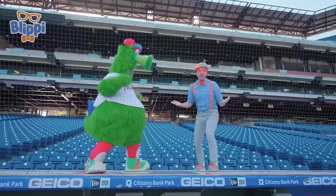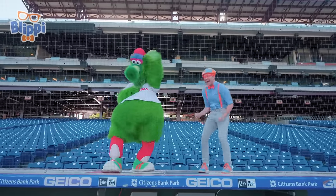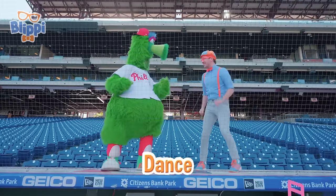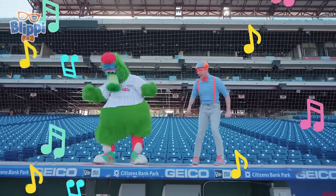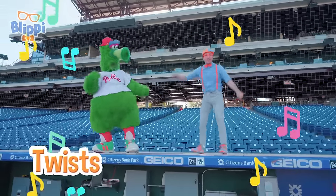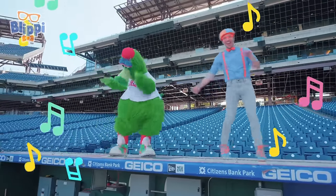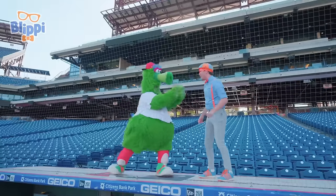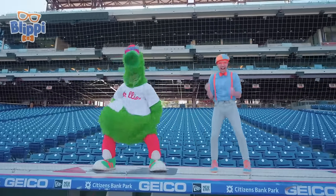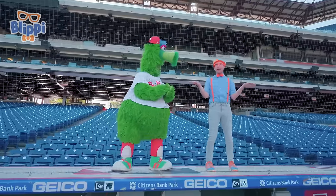Yeah, it's really fun to get the crowd so excited. And I heard that you're really good at dancing. Do you think you could teach me some of your moves? Okay, let's dance. Whoa, check it out. Do the dance with us. Some twists. Yeah, twist like the Fanatic. Whoa! Oh, good job. That's fun. Oh, there's another move? Okay. Whoa, that's silly. Yeah, dance with us, just like you're playing with the hula hoop.